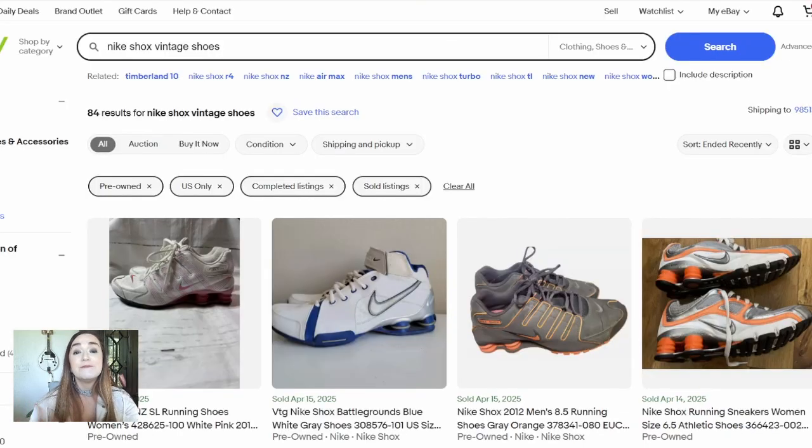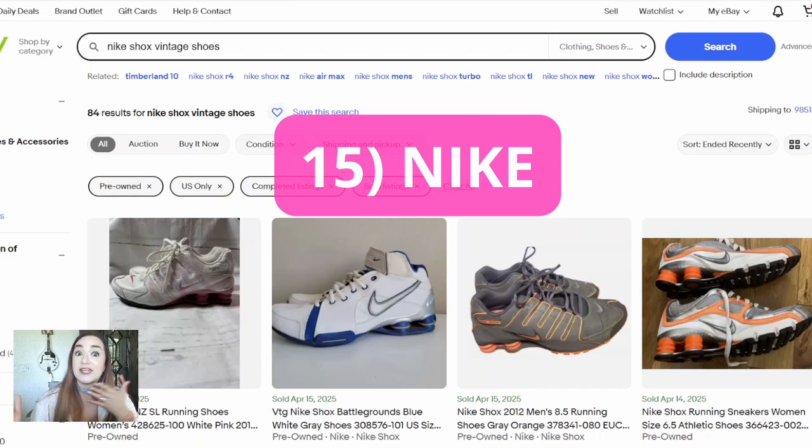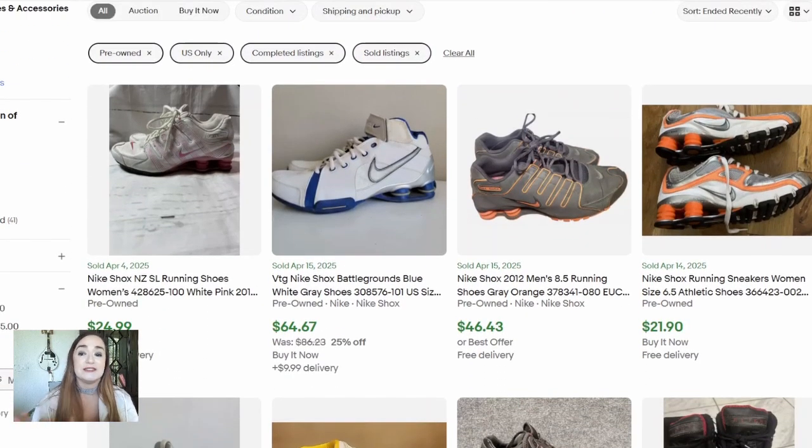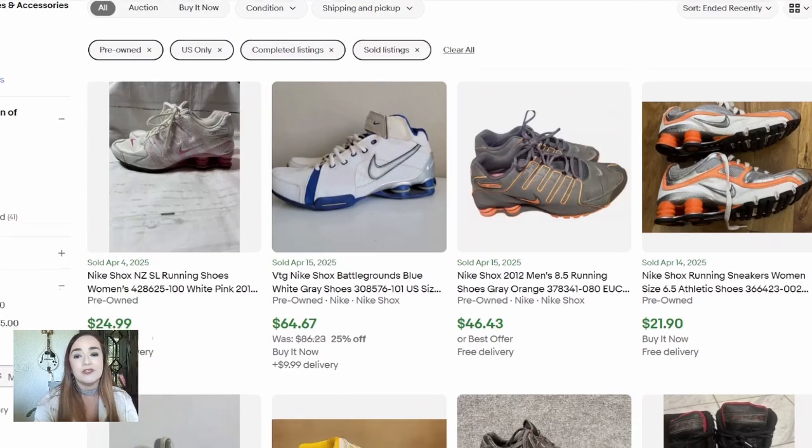The next brand to be on the lookout for is Nike. And rather than spending an hour just talking about Nike or making multiple videos, I decided to pick just one thing to look for when it comes to Nike, because there's so much to talk about. So I did narrow it down to the Nike Shox shoes, just because these are super easy to identify, super easy to spot from several feet away. So to say a quarter mile away, maybe not quite that far, but what makes them easy are the springs that are in these shoes.